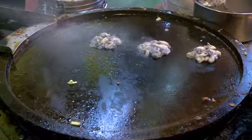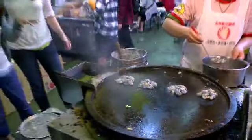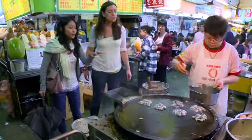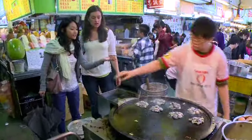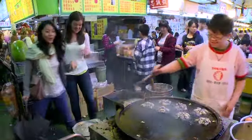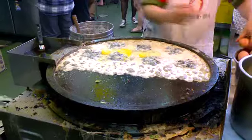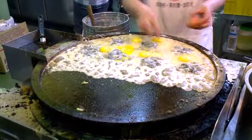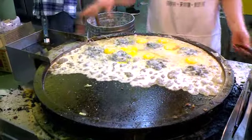Okay, so what's this one here that he's making? So this is called oyster omelette. So you can see he's putting all the oysters on the pan, and he's going to... Wow! He's making 4, 5, 7 at a time. This is obviously another one of the really popular stands here.